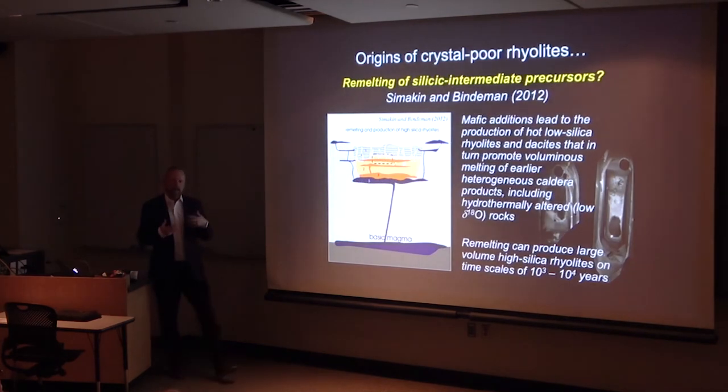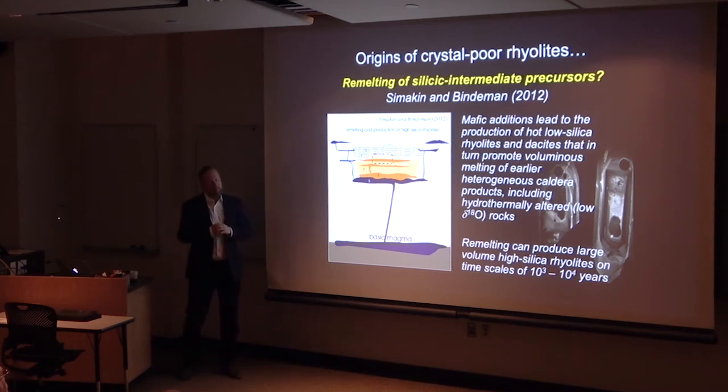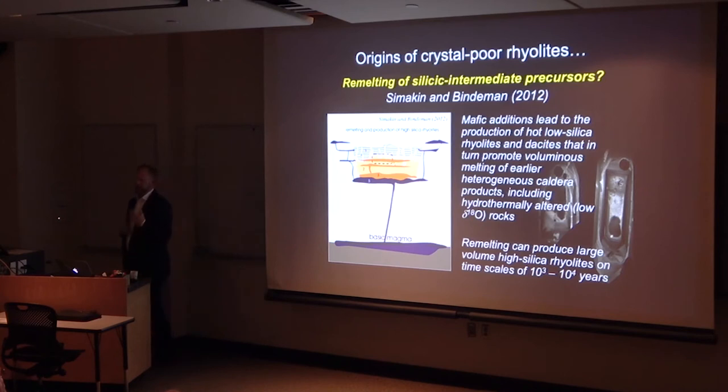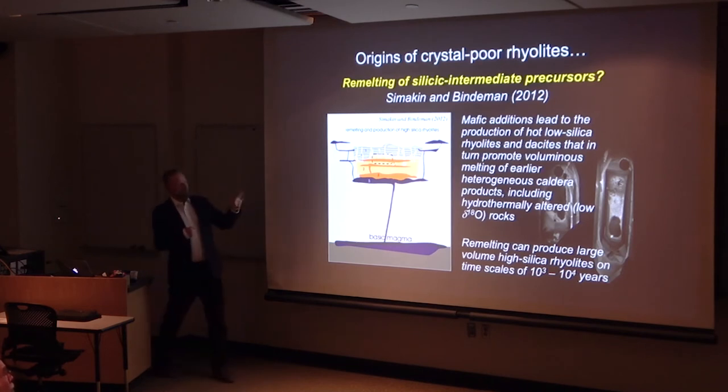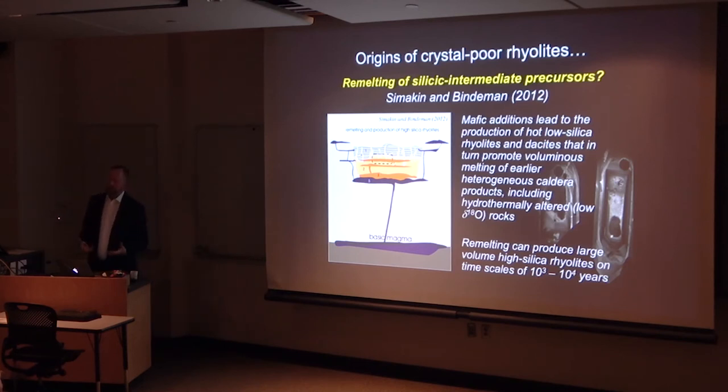How would we do that? How would we have these high flux events? How would we create lots of rhyolite really quickly? Work by Simakin and Bindeman from a numerical modeling perspective, as well as careful tracer work looking in particular at oxygen isotopes, have been very influential in developing a contrasting view that remelting of early formed caldera materials can in fact give you very large volumes of rhyolites on very short time scales, as long as you have a heat source, right? Some sort of, for example, mantle driven flux into the system.